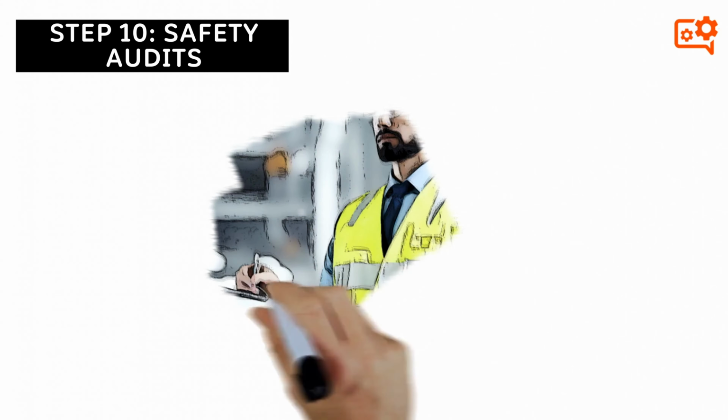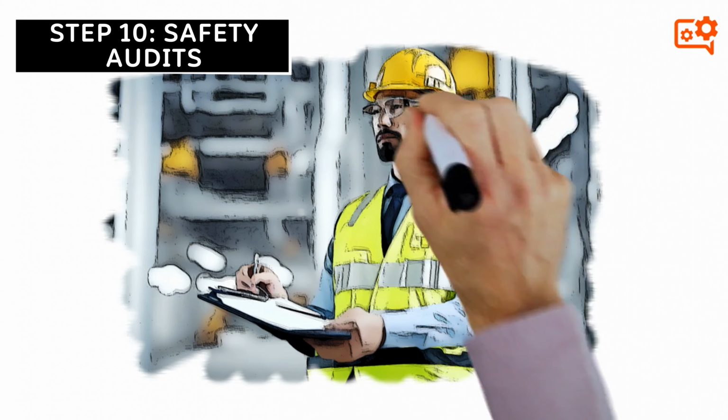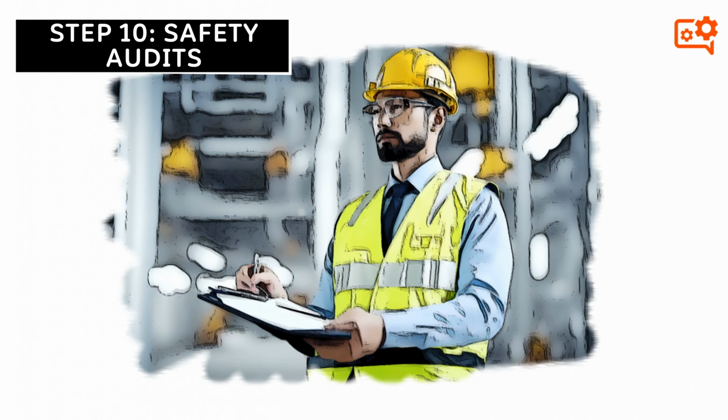Step 10. Safety audits. Regularly conduct safety audits and inspections. Identify areas that need improvement and take corrective action.